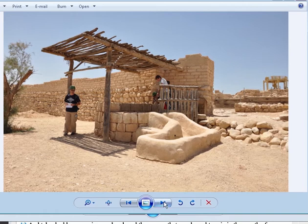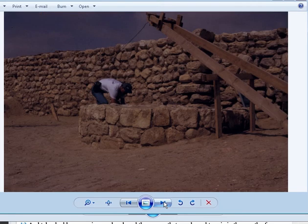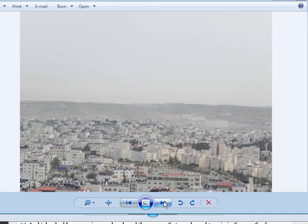There's my son. Anyway, and this is looking down the well, so you get an idea. They dug some pretty deep wells. This is a similar well, similar way of doing it. I think I showed you that well before. Alright, so that's enough of that.